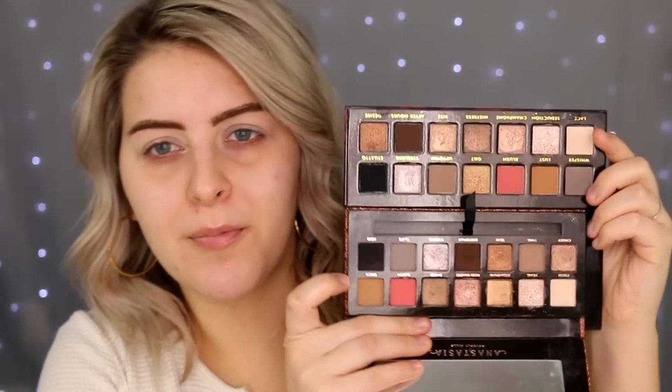For the dupe side, I have the Alter Ego Temptress palette, which is $16 and it is still available. This is literally the most identical dupe to the Sultry palette. They are arranged differently, but I mean, it literally couldn't get closer.